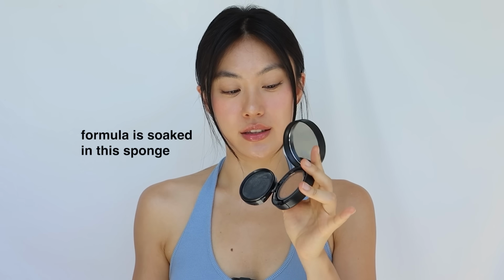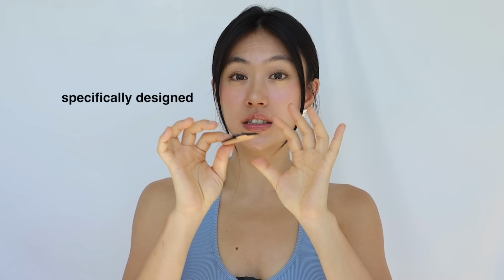If you are not familiar with cushion foundation, it's basically a liquid foundation packed into a compact. Instead of a bottle like regular foundation, the formula itself is soaked in this sponge. So you are going to use this puff that comes with it to apply the product. This cushion puff itself is actually different from the sponge you can find on the Western market. It's thin and cushiony and is specifically designed to work with cushion foundation.